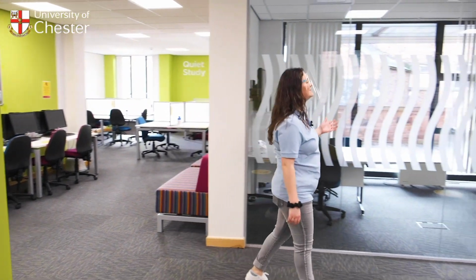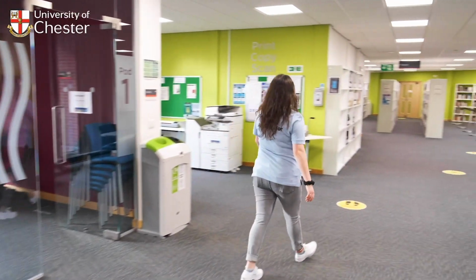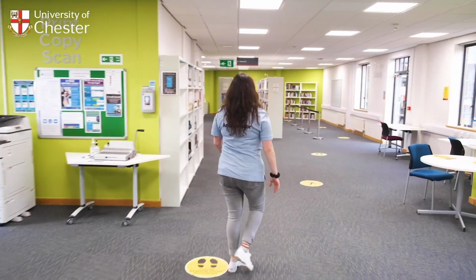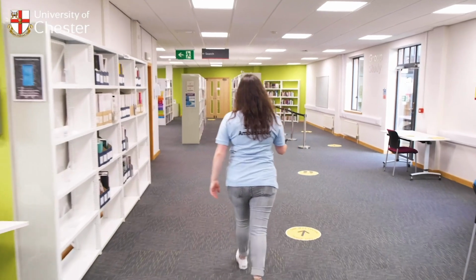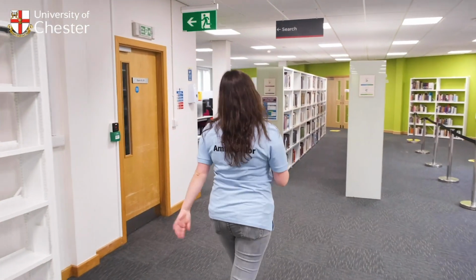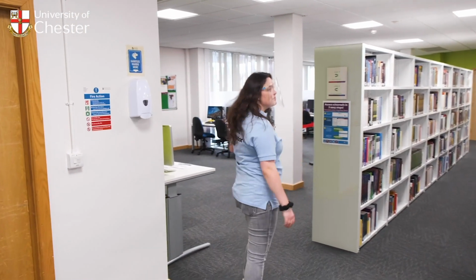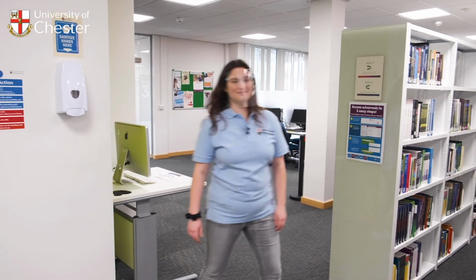The library also offers bookable pods, which are ideal for group presentations that you all need to practice. We also have all our books and journals available right at our fingertips. They are kept up to date and are perfect for everything that any course here needs. We also have computers available for any online work you need to do, and you can also request and book other journals and articles from any other campus.